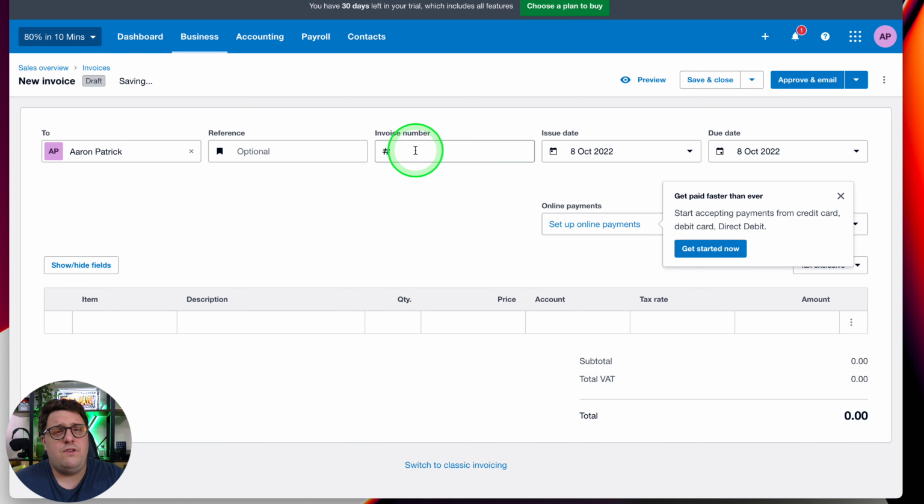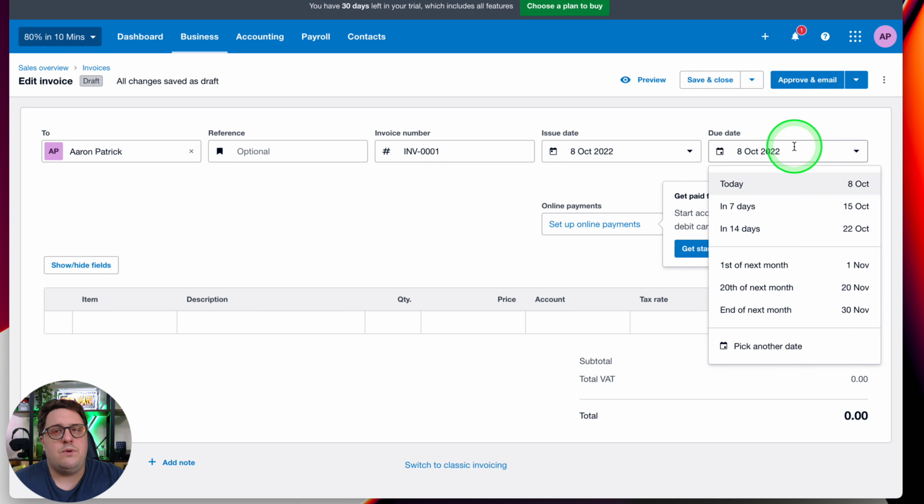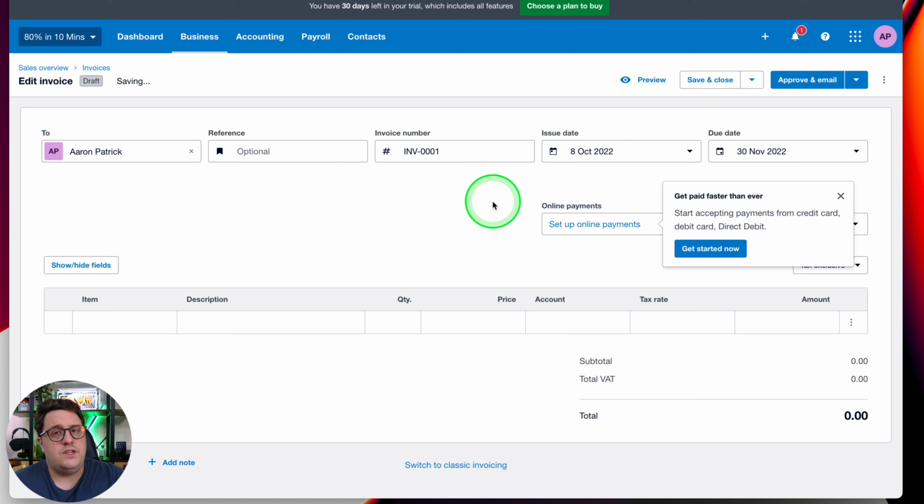I have the option to put a reference, an invoice number. If I don't put an invoice number, it's just going to start creating one for me, and then an issue date. I can choose or pick another date just here, and the due date as well. So let's say it's today's date, but I want it to be the end of the month that it's due.